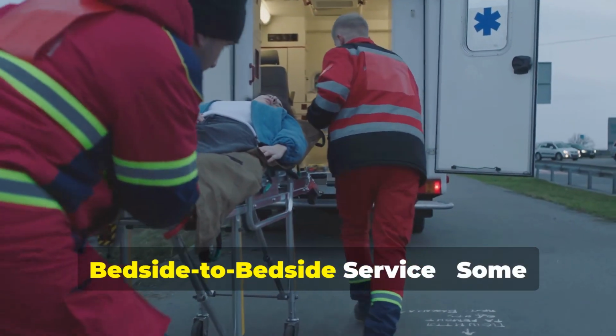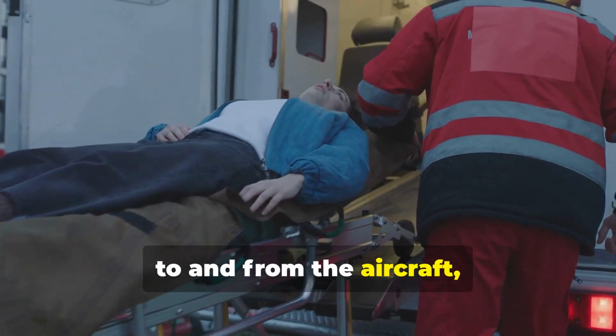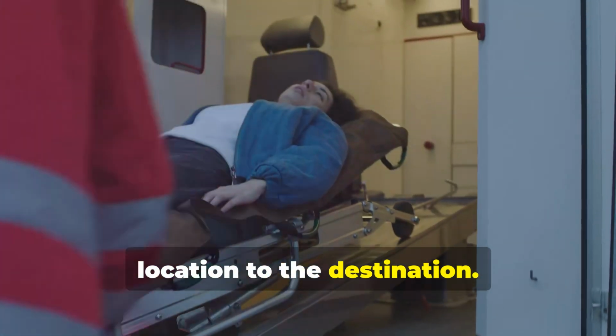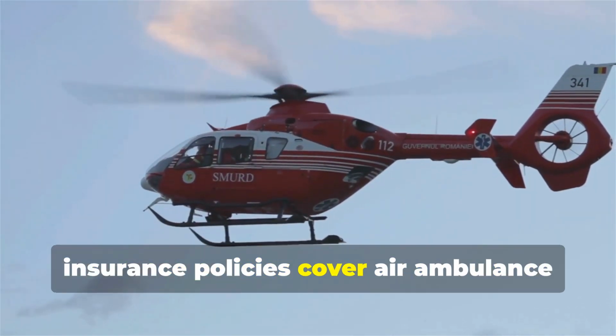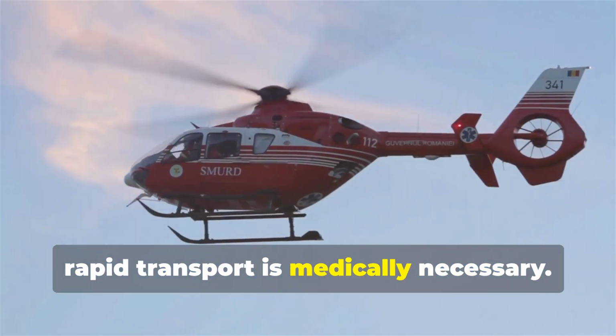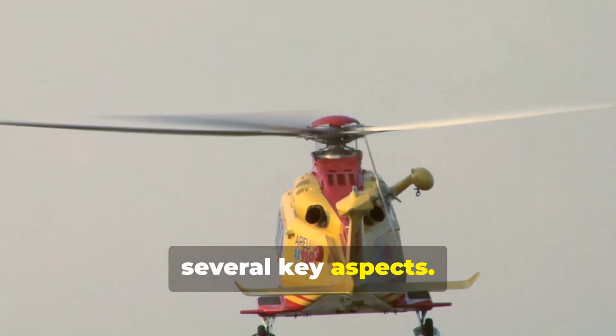2. Bedside-to-bedside service. Some policies cover the cost of transportation to and from the aircraft, ensuring continuous care from the initial location to the destination. 3. Emergency situations. Many health insurance policies cover air ambulance services in emergency situations where rapid transport is medically necessary. Factors affecting coverage include several key aspects.